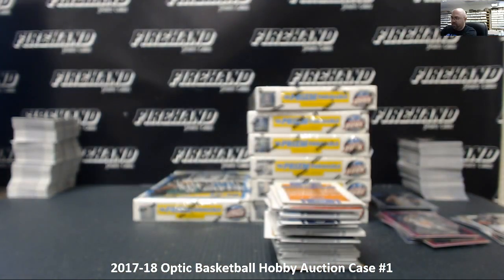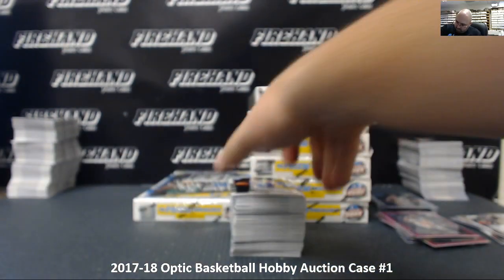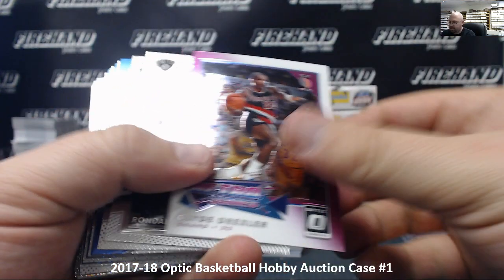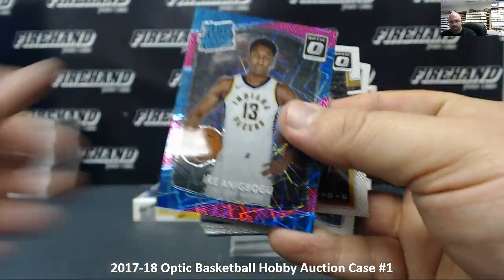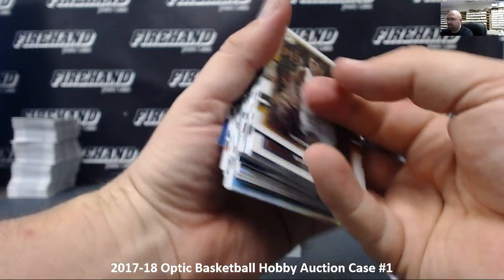Here comes box number 5. Thomas Bryant rookie, Drexler insert, Zizek rookie, pink Velocity, Ike Anigbogu /79 for the Indiana Pacers. Those Velocity prisms are actually really cool looking cards. I'm pretty impressed with what they did with those.